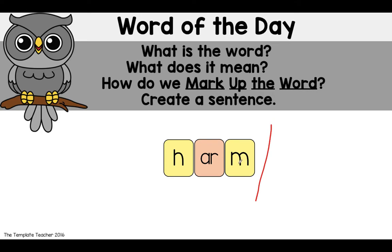Well, that must mean that this word is, in fact, a syllable as well. So, when that's the case, I can go look at my syllable and try and figure out what type of syllable it is. Is it an open syllable? Is it a closed syllable? Is it a consonant LE syllable? Or is it an R-controlled syllable? If you guessed R-controlled, you're right. Whenever we have an R-controlled syllable, we need to circle the R-controlled vowel within that syllable, and then we need to draw a little R underneath it. I want you to mark up your word like this, the word that you used in your sentence.